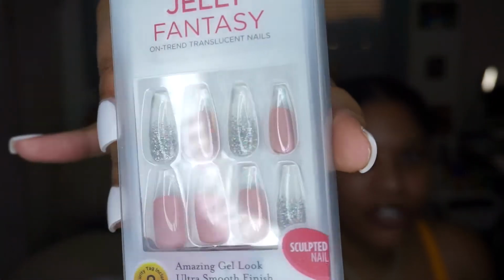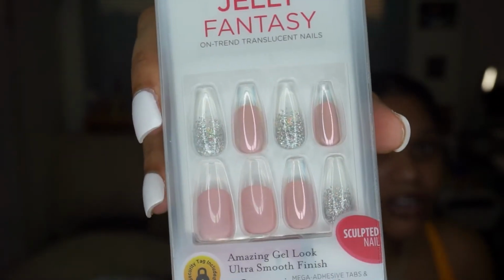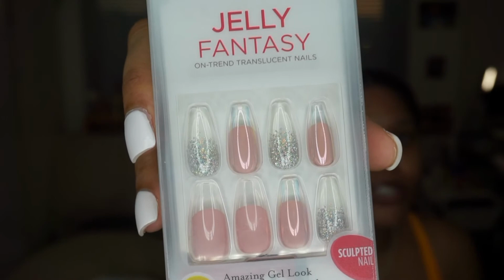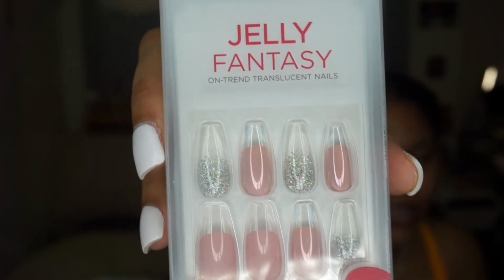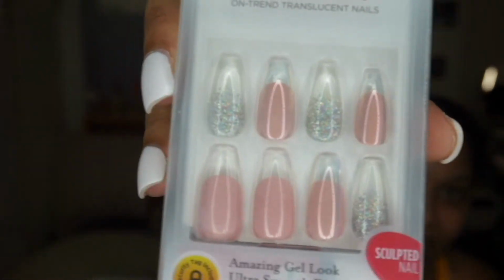I thought these were so cute, the way the tip was clear. Now, I have seen those clear nails here and there, but I just don't know how I would be able to rock a totally clear nail. And I was like, oh, maybe I could paint my nail underneath. But these, you don't gotta do that. They already did that for you.